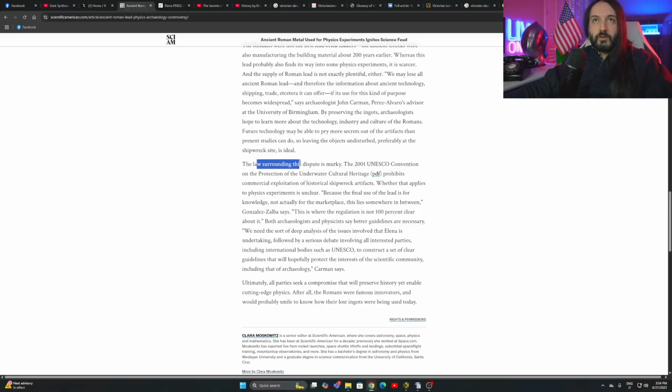The law surrounding this dispute is murky. Ooh, let's go into the legal aspect. The 2001 UNESCO Convention on the Protection of the Underwater Cultural Heritage prohibits commercial exploitation of historical shipwreck artifacts, as it should, but this is not a commercial exploitation. Whether that applies to physics experiments is unclear. I think it shouldn't be unclear. It's pretty obvious that it shouldn't. It's not for economic gain. It's for the process of science, so it's completely different.